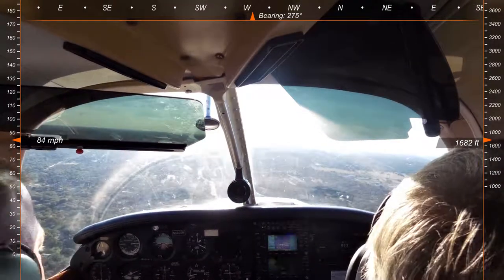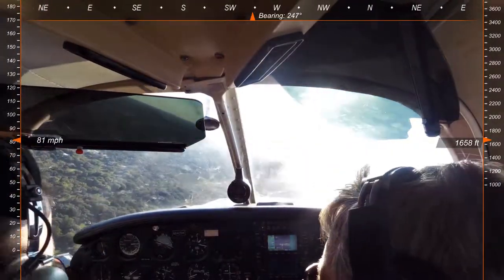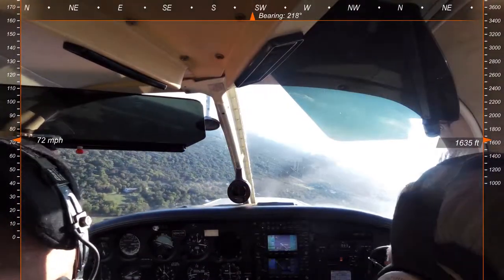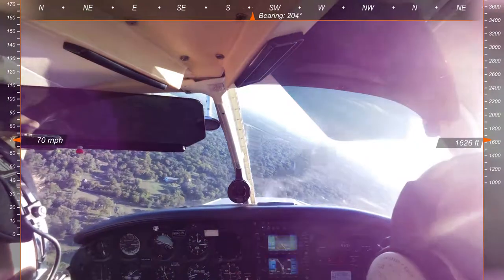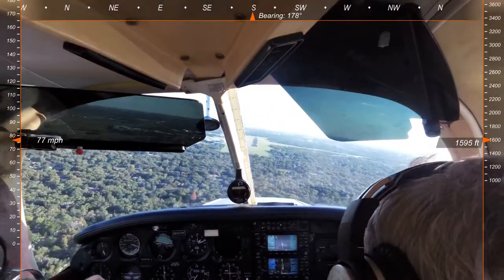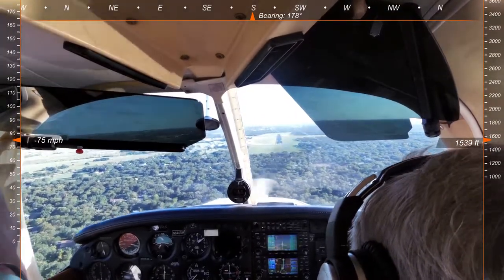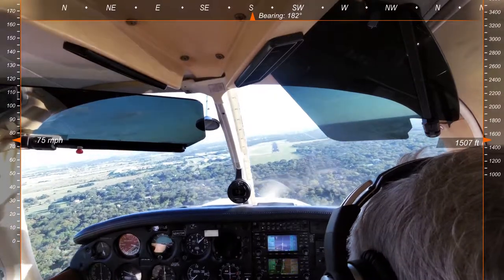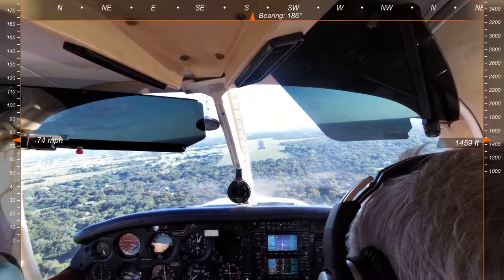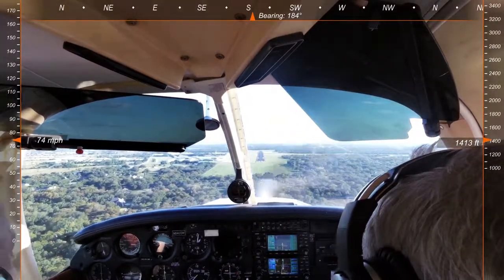Tower, 43 Victor Alpha, midfield. 43 Victor Alpha, number 2, following traffic turning final. Do you have him in sight? Yes, sir, we have him in sight, Victor Alpha. Okay, number 2 behind that traffic, follow that traffic as close as practical. There will be traffic behind you. Okay, roger. We'll follow as close as we can. 43 Victor Alpha, runway 18, number 2, clear for touch and go. Got the clear for touch and go, number 2. 51 Tango, you turned final as traffic in front of you, you're number 3 for the airport. You'll be following a helicopter turning a left base.